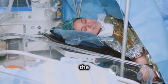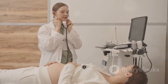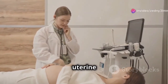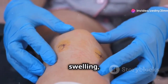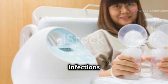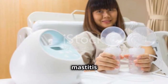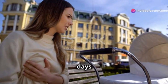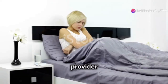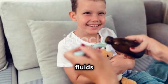Postpartum infections can hit the uterus, surgical sites, urinary tract, or breasts. Symptoms vary: fever, uterine tenderness, and foul-smelling discharge for endometritis, redness, swelling, and pus for surgical site infections, and painful, red, swollen areas on the breast with fever for mastitis. Imagine a woman developing a high fever and lower abdominal pain days after a cesarean. Her provider diagnoses endometritis and prescribes antibiotics, plus rest and fluids.